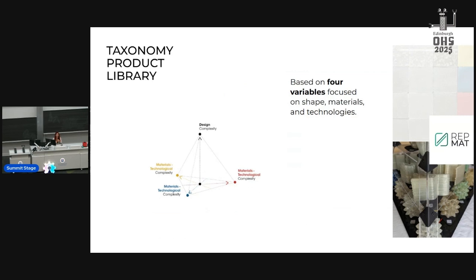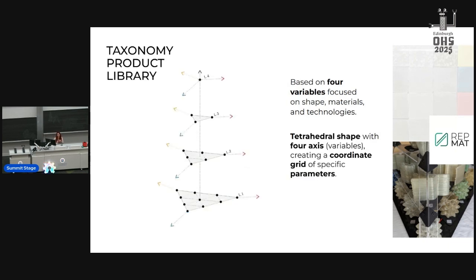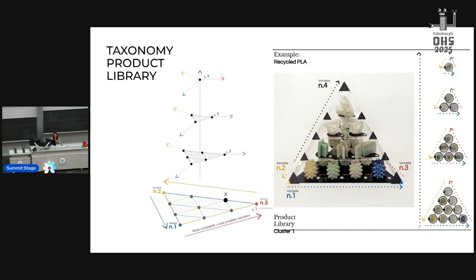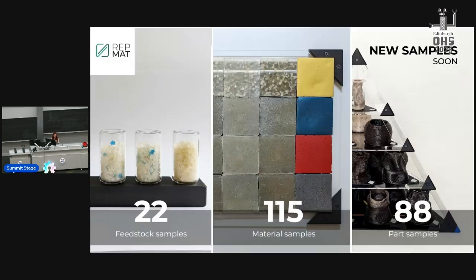And the same thing can be done for the product library, which also includes some cutoffs and samples. In this case, I divided the space in four dimensions, with the fourth variable connected with the shape itself, divided into different grids. According to the grid, every single sample can give a different combination of the properties that I want to work with. For example, I did this with recycled PLA 3D printed with large-scale 3D printers, where I was changing the kind of shape, the kind of specific PLA after different recycles, or also the finishing or the layer height. In total, we are now at more than 200 samples, but new samples are coming soon.